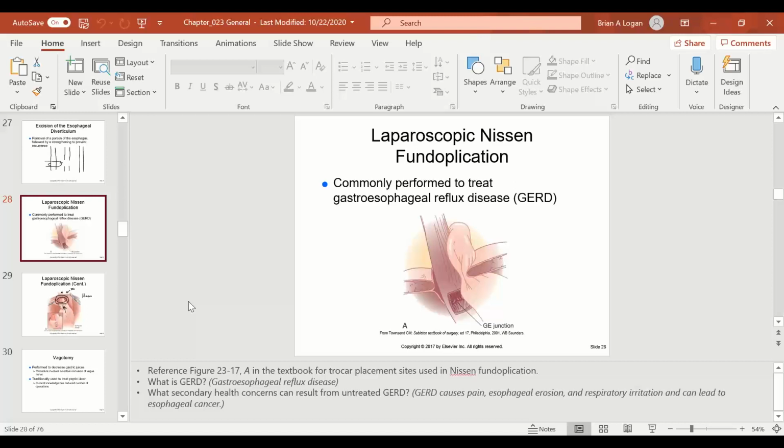So you have to do this procedure, which is called a Nissen fundoplication. Most often now we do them laparoscopically, but what we're going to do is take the fundus of the stomach. Remember that big bulge that comes up at the top? We're going to grab that top and wrap it around the esophagus and then suture it down. And that helps act as another sphincter to not allow that acid to go back up into the esophagus. It tightens that whole area up.